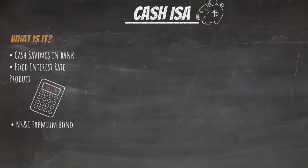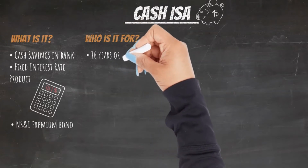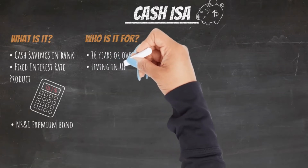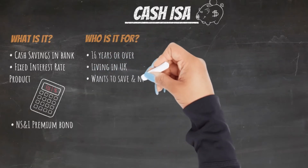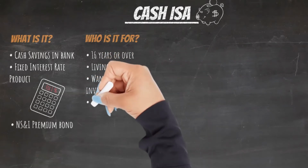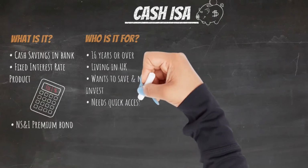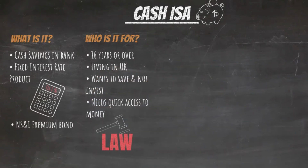So who is it for? Cash ISAs are for anyone from the age of 16 or above who lives in the UK. It is suitable for someone looking to hold their money in a tax-efficient savings account rather than just leaving it in a bank. This is especially suitable for someone who needs quick access to their money because by law, a cash ISA provider has to make the money accessible and available to you at any time.